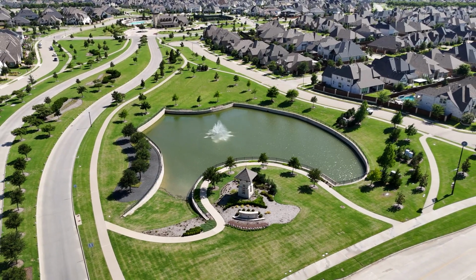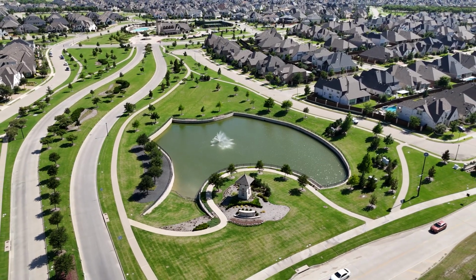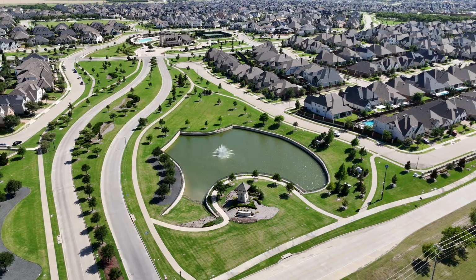The entrance makes a strong first impression, I can tell you that. It's got a fountain, a pond, and lots of green space. The roads are very wide, okay? Everything feels open, and there's a bit of a country club vibe to it. It's broken up into several separate sections, which helps the neighborhood feel organized, but still connected. And even though it does span 900 acres, okay, it still feels walkable and not overwhelming.